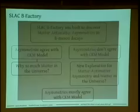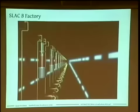Okay, this is a nice animation. Since I can't take this big group to see the accelerator, this is a little animation showing you schematically what goes on underground.